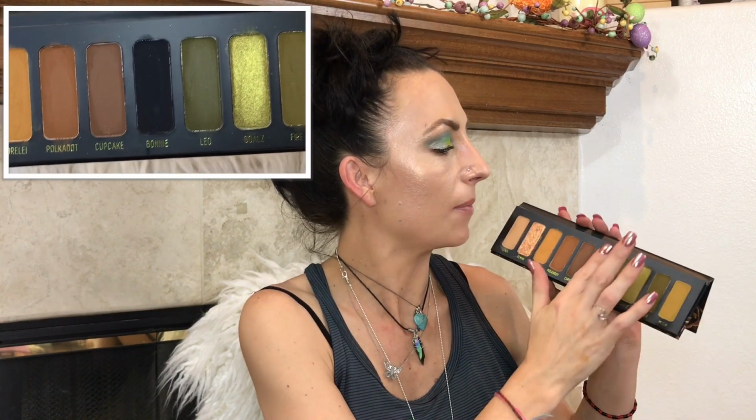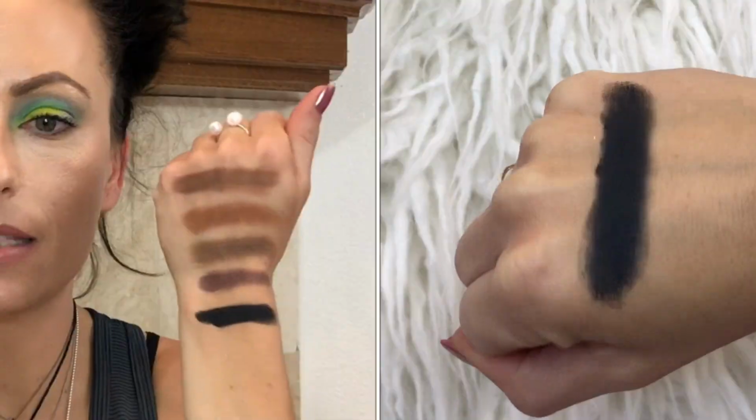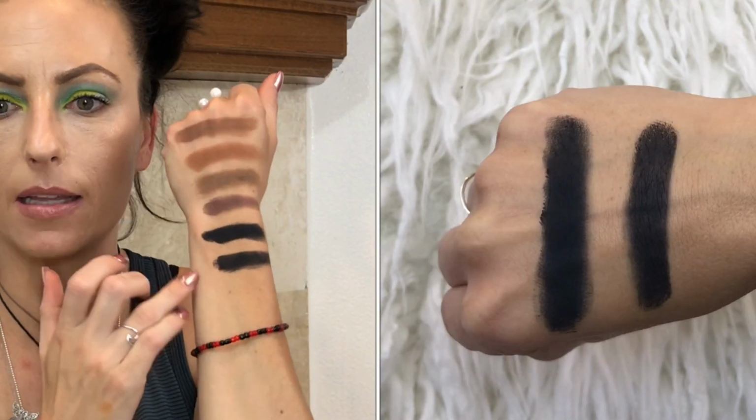The black. The black is Bonnie. It's supposed to be the blackest black ever. It's pretty black. I just ran my finger through it. So here is, whoa. That's Bonnie. And then I have Karma from Devinah Cosmetics. Yeah, Karma's black. That's black for you. I really want to find this perfect chocolate dupe. It might be Americano from Makeup Geek, not really sure.